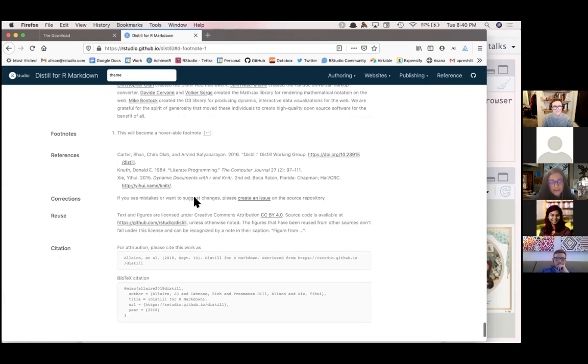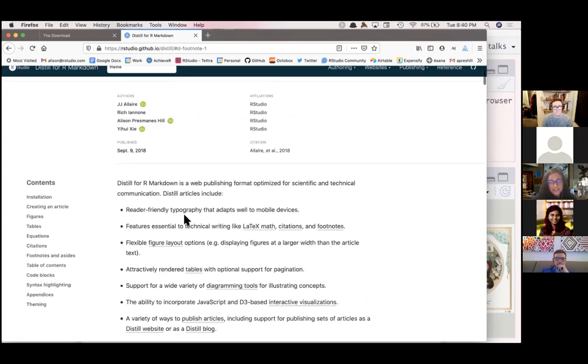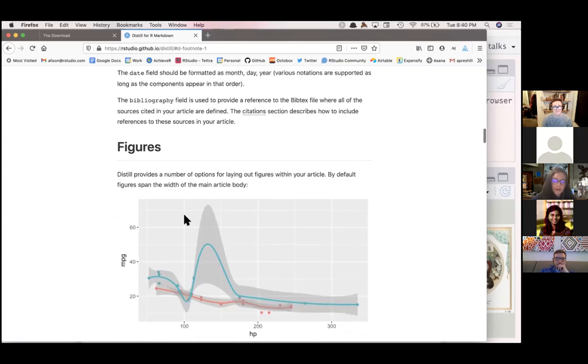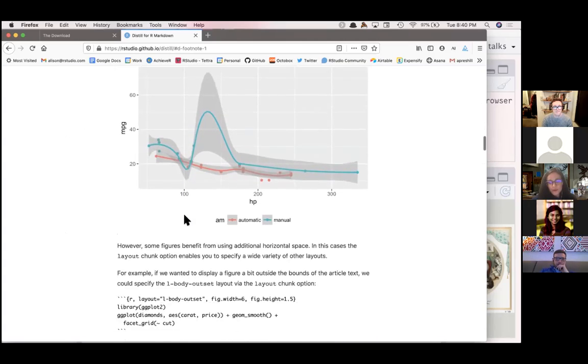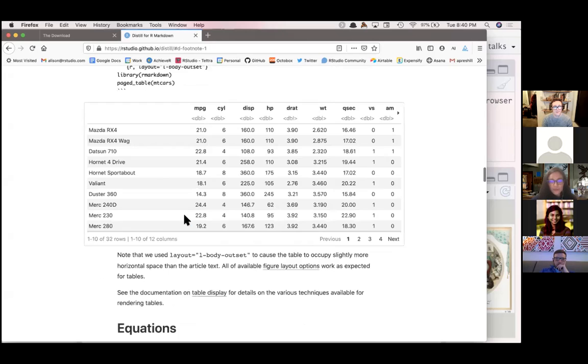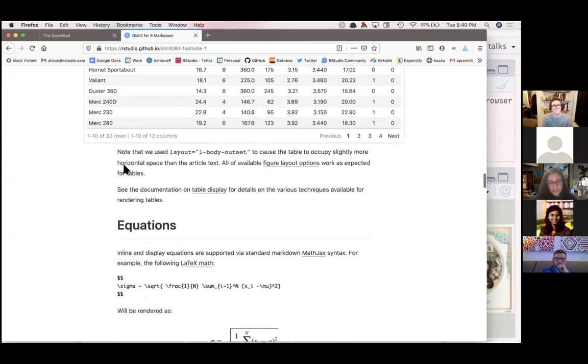You also have the ability to add this attribution citation, the BibTeX citation, and a lot of other bells and whistles that we think make Distill really nice for being able to publish research or more data science, code-related blog posts or articles. You can render figures nicely going across and outside of the article margins.